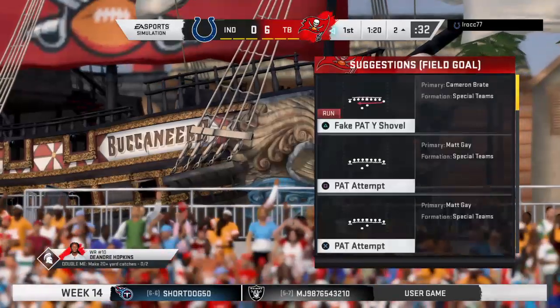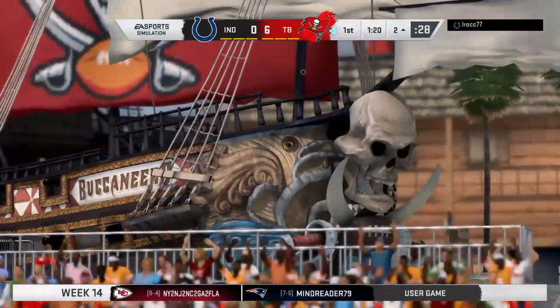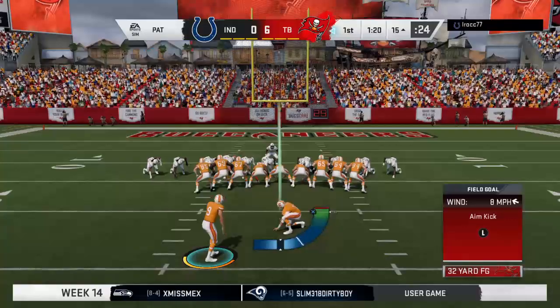Isn't it? You talk about the best defenders you have are the defensive backs. 6 of them on the field. You're almost asking for trouble, and that's exactly what they ran into. Ended up throwing a pick 6. Yeah, 6 defenders and 6 points.